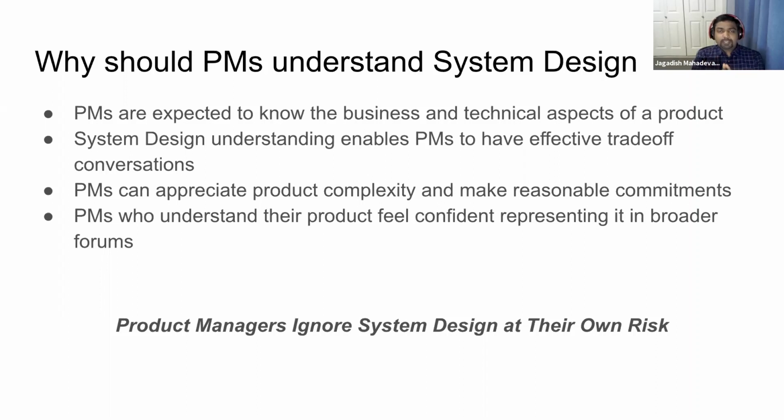Third thing is for a PM to appreciate their product fully, especially understanding how complex their product is, needs an understanding of the system design for the product. That's when a PM can truly appreciate the complexity that their product serves and also make effective commitments, because now PMs know how complex their product is. And some PMs are even good at saying, okay, if you want a change in this particular area of the product, it is much more complex.